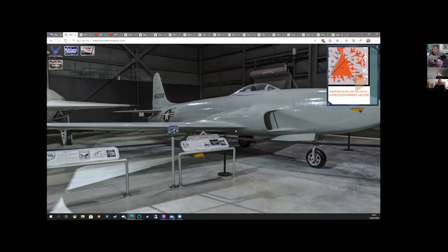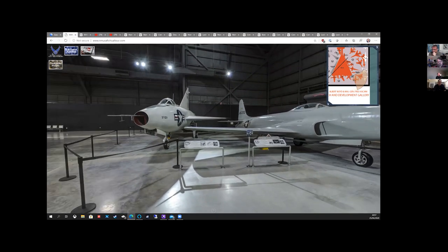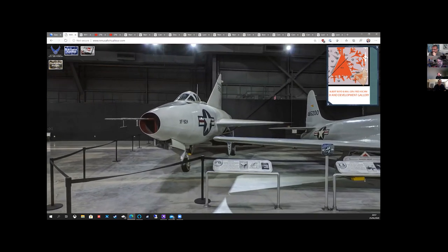Let's talk about time here for a second. When did this aircraft first fly? Give me a guess. A while ago. I can see that, but I'm not sure when. Guess. I really don't know. The 80s? 1948. Like I said, I really don't know.